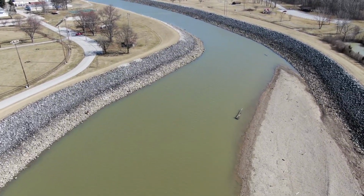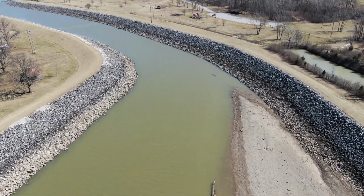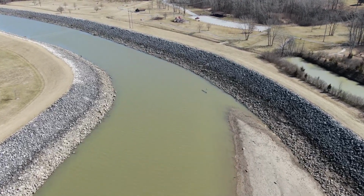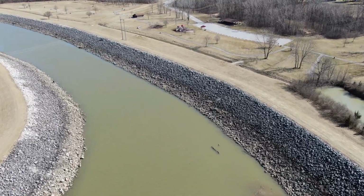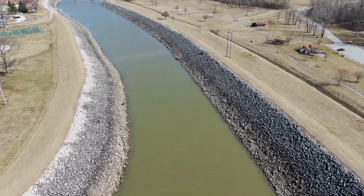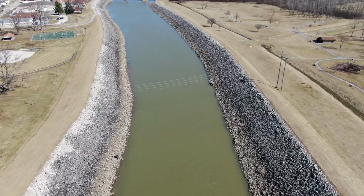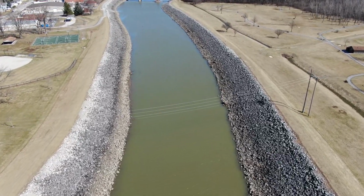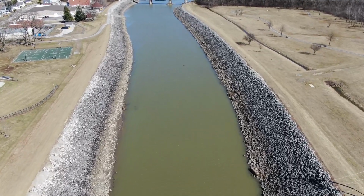It is a weekday, so I'm not really seeing too many fishermen out. Even though we have sunshine and it's nice and bright, it is cold out with a little bit of breeze. It doesn't make it too fun to be out there fishing. Tomorrow is going to be a little bit warmer, and I'll try to get back down here.